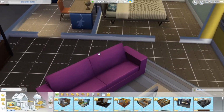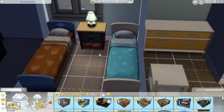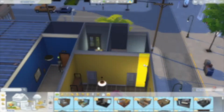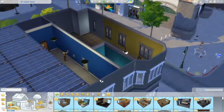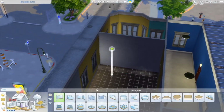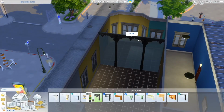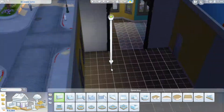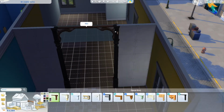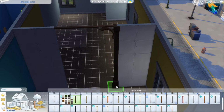For my first ever build on YouTube, I've decided to do a flat renovation. I completely removed the walls and things, so it is a different floor plan to what originally was there. The inspiration behind this has a little story. A single father with two twin girls. The twin girls are heavily inspired by the Pleasant twins. One's very tomboy and the other is very girly, so yeah, it was inspired by them.